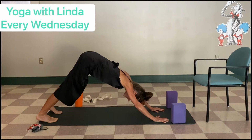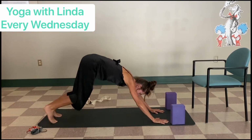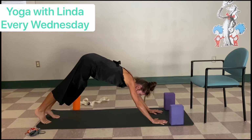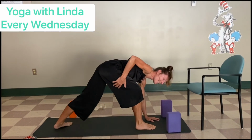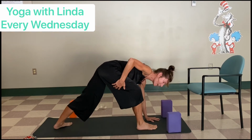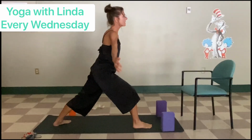All right, from downward dog, the right leg is going to go in. Now you may have to jiggle it in. You may have to step it in, use your hands. Pivot that back heel down before you come up. Stable. Come on up. Here's your balance. Warrior one.